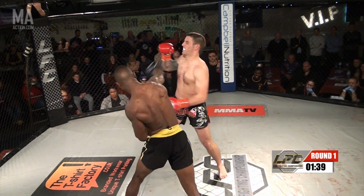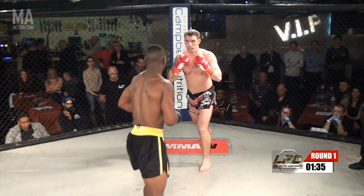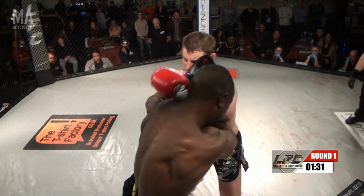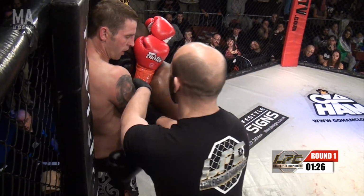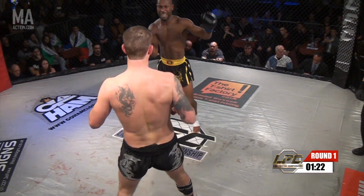Baker flies forward with the right cross. Both men have tagged each other, Dean. Both have tasted the power. They are toe-to-toe in this K1 action here at the LFC. Nick charging forward with that lead hand. Clinch and a break. The only pause in the action we've had thus far.